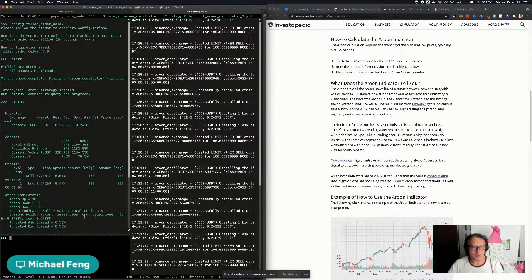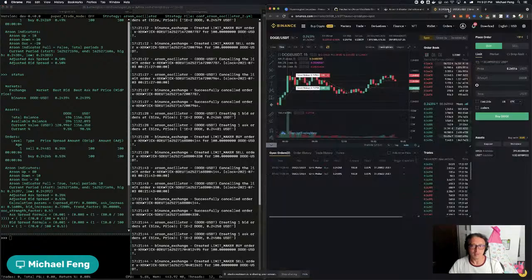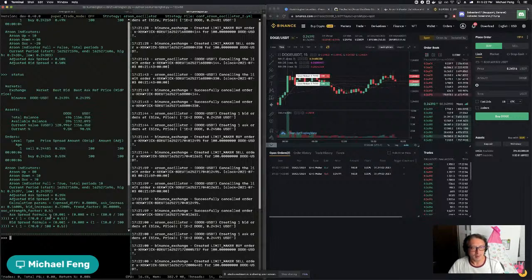So right now, the bot's going to wait a total of 10 periods, where each period is 10 seconds. After that, it will have enough data to use this indicator to adjust the spreads. So let's see how many periods it has done so far. 10 periods. So then it should be adjusting the spreads. You can see that right now, because it thinks there's an uptrend in the market, it's adjusted the spreads so that the bid is higher and the ask is lower. So you can see how it's adjusting here, essentially using the uptrend, the down trend, and in between.